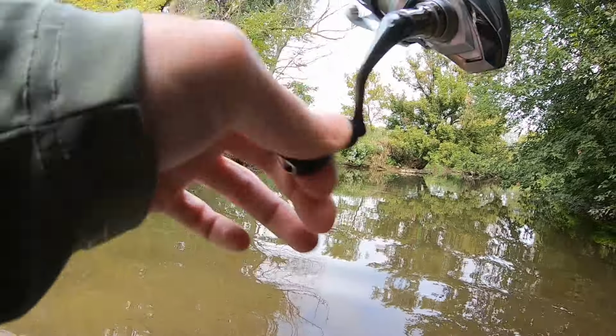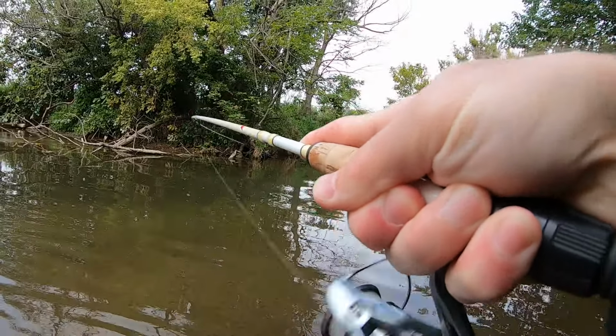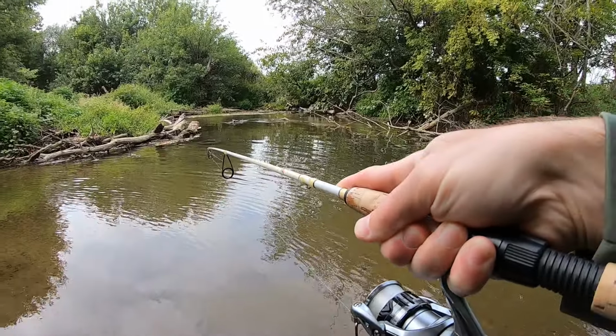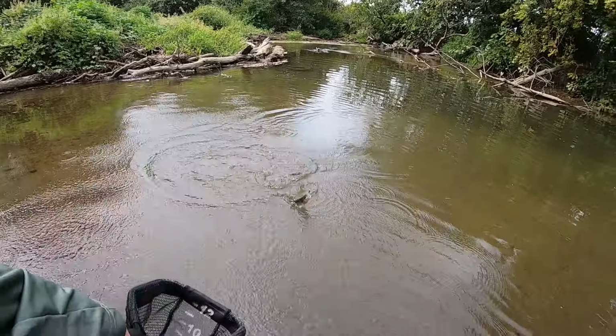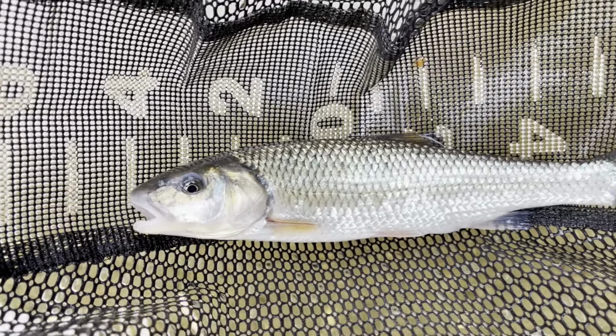Fish on. As soon as it hit the water. No way. It's a fallfish. First fallfish of the day.